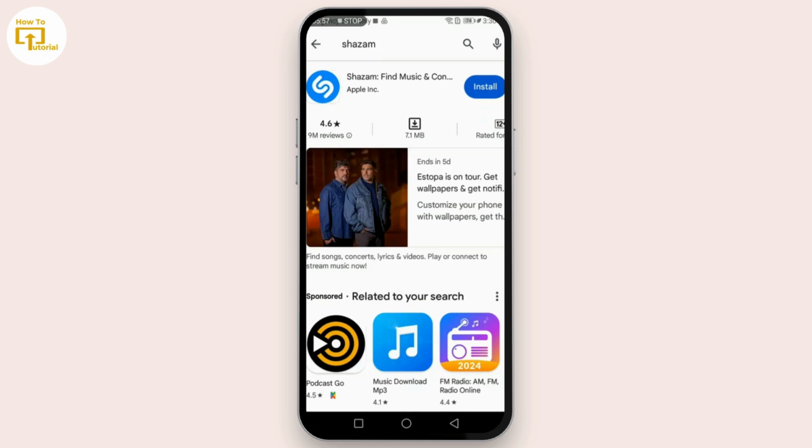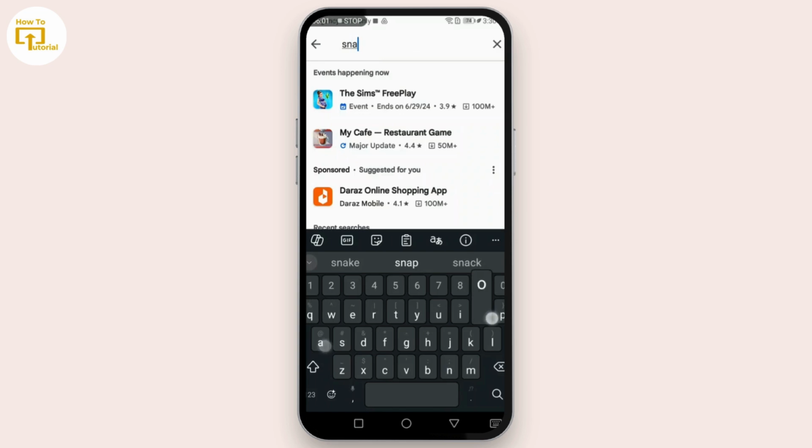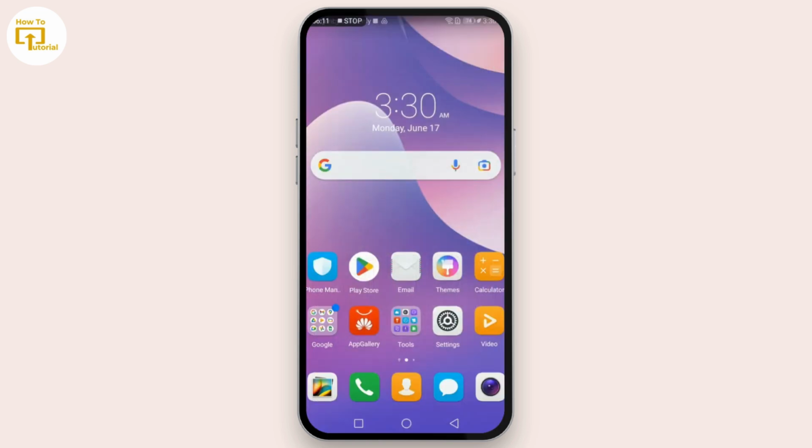It's super handy. And last but not the least, we have Snapseed, another great photo editing app. It's user friendly and offers a wide range of editing tools and features. Those are my top 20 Android apps I can't live without in 2024.